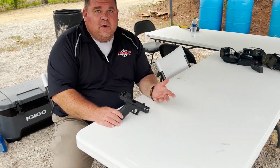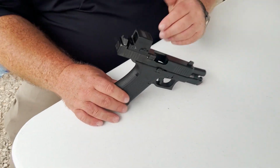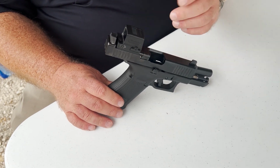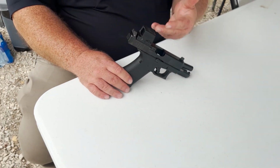All right, guys, today we're going to talk about what makes a good defensive handgun. So you see on the table here, we have a Glock 45 with a Holosun 509T mounted to the top right here. What makes a great defensive handgun? A red dot, whether it's a red dot or irons, does not matter.